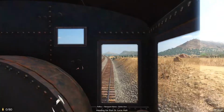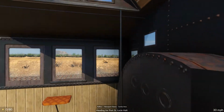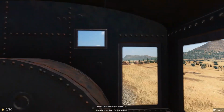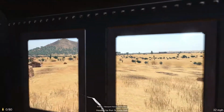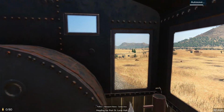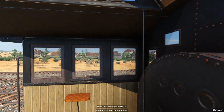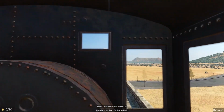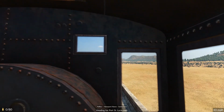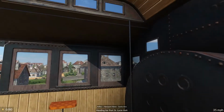What if I tried to do the view from this person? Sort of better. Now I can look out that way and look out that way. In fact, I think I'll take that view. There we go. So this is the view that we're going to have for this episode. There's a bridge. Maybe not that view. In fact, oh, this is proving to be troublesome.